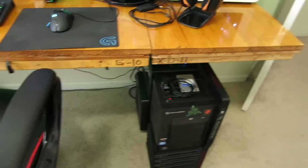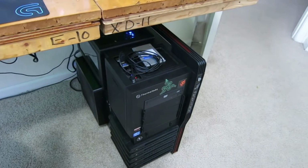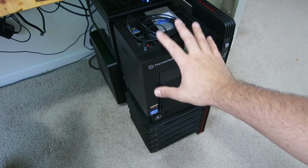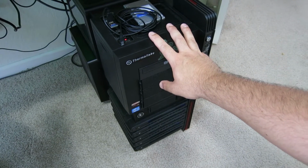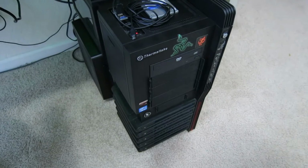So this is the streaming PC. This PC used to be in a cardboard box before I got the Corsair monitor. Now, this is a Thermaltake Level 10 GT Battle Edition case. Very, very cool case when I got it almost 3 years ago. It still does its job. It's very intricate.